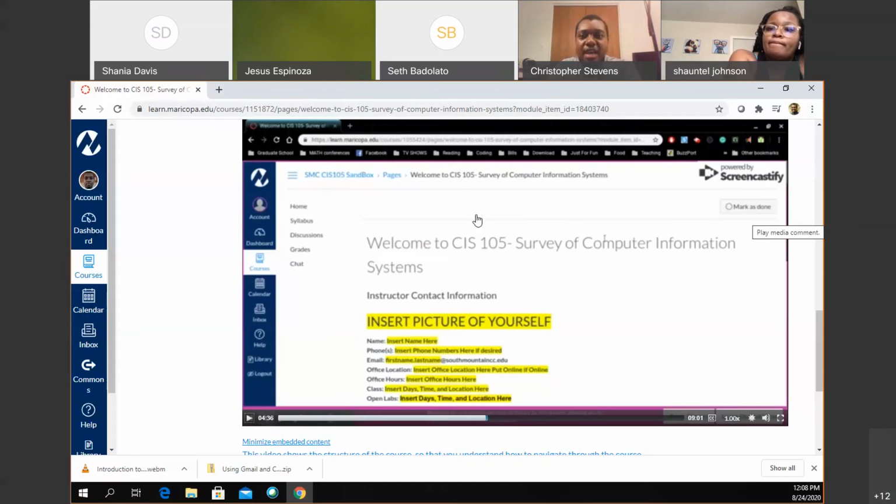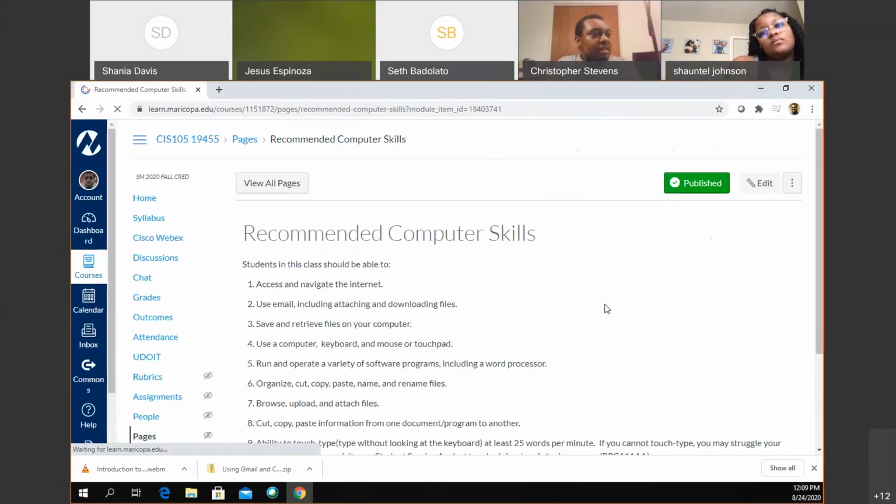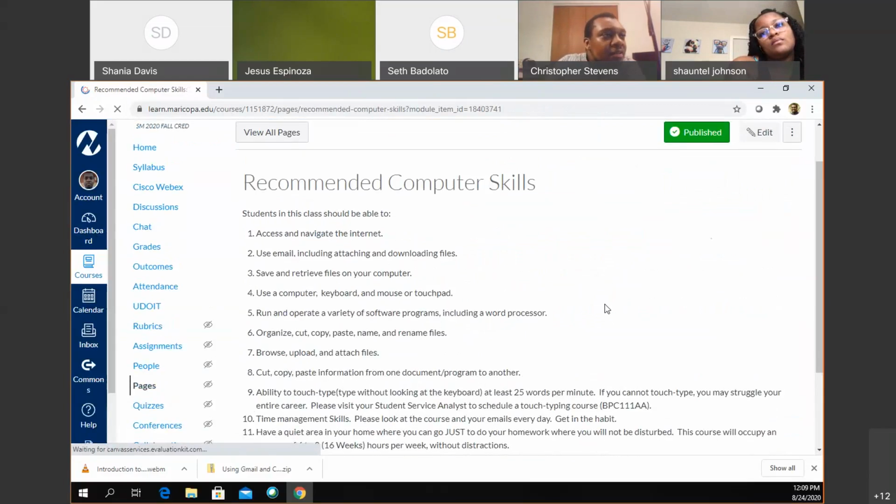It also helps you have a checklist for yourself. Sometimes in the past we used to do this PDF file, which you guys could print off and then check little check boxes yourself to say, I did that, I did that, I did that. Well, this does that virtually. So that's what that is. And let's move on then to the next page here. So, recommended computer skills.